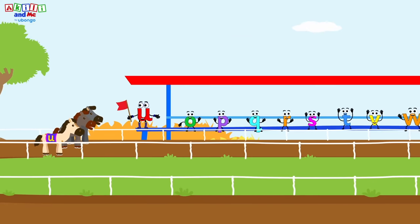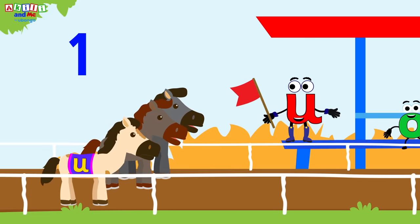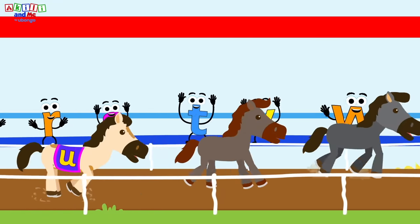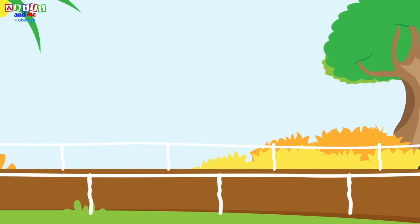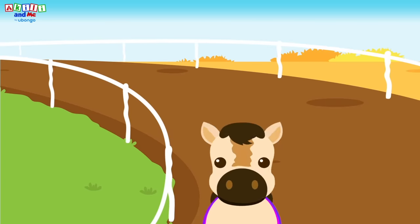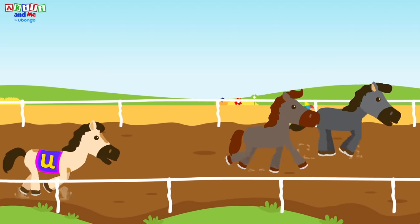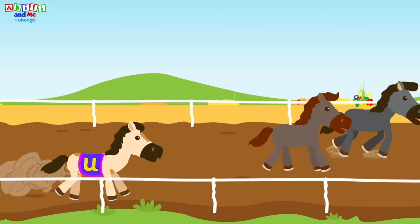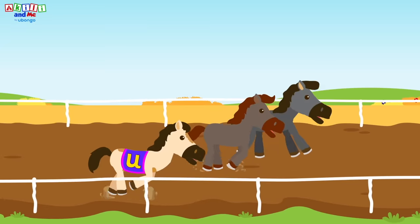We're about to start the race, kids. Let's count to 3. 1, 2, 3, go! Wow! Look at them go! They are super fast! But who will win? Kids, let's help letter U horse win this race by saying "uh" as fast as we can! Faster, kids! Faster!